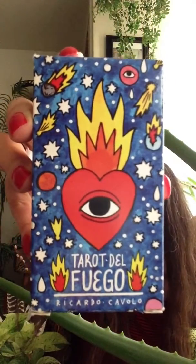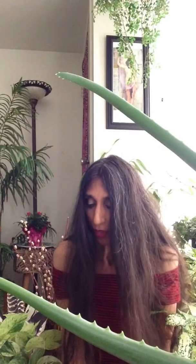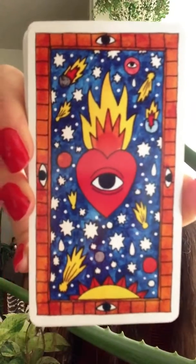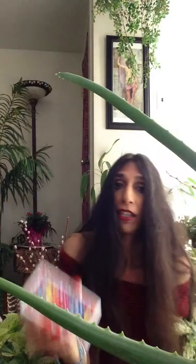Now I had seen this around, I guess about a year ago, and I didn't really know if it was going to be for me, but after talking with Nobody's Home, I decided to try it. Here's the back. The artist is Ricardo Cavolo, and he is in Spain. And I did have to get the deck. I got it from a place in the UK called MagicNevin, or you could get it directly. There's a site in Spain as well.